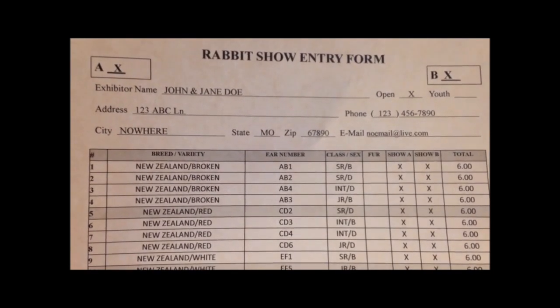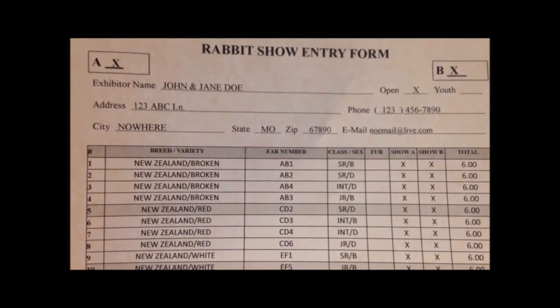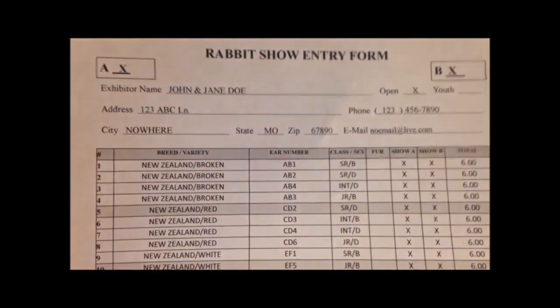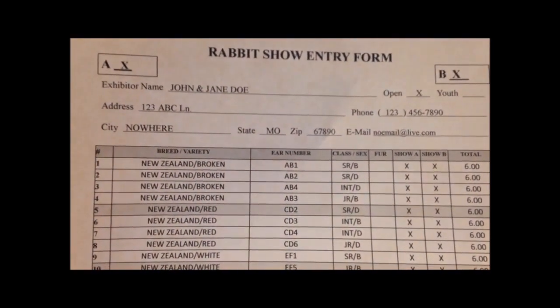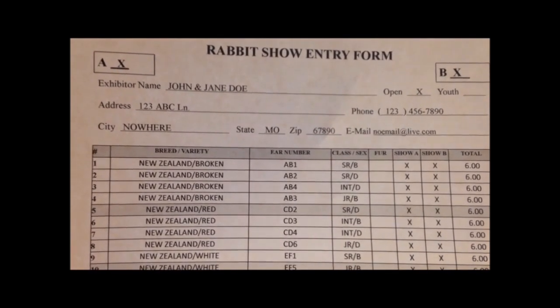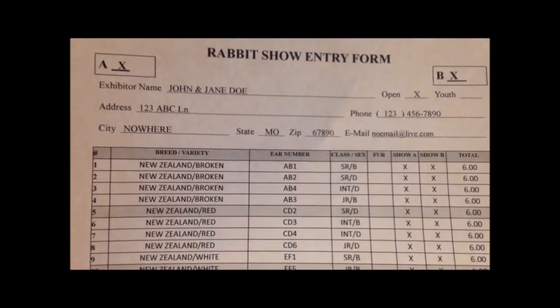You want to mark it. If you're a youth that's showing, you want to mark it as youth. If you're open, that means adult basically. Then you have your address, your phone number, the city you live, the state you live, your zip code, and your email address. All those are very important to every show secretary out there. If they have any questions, they can get a hold of you.